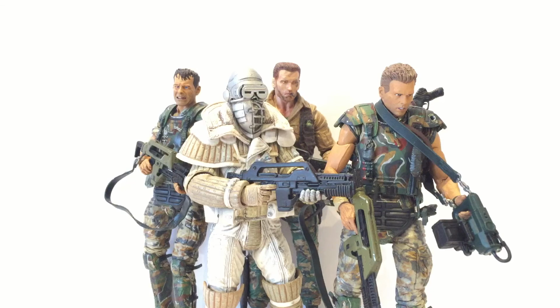Personally, this is one of my favourite Neca figures they've released, at least in a little while. If it were up to me and I could afford it, I would buy 10 of him just to have a little army of commandos. But a solid figure. If you're a fan of the Alien and Predator lore, then absolutely I think it is well worth picking up. And I hope you guys have enjoyed this review on the Neca Alien 3 Weyland-Yutani Commando.